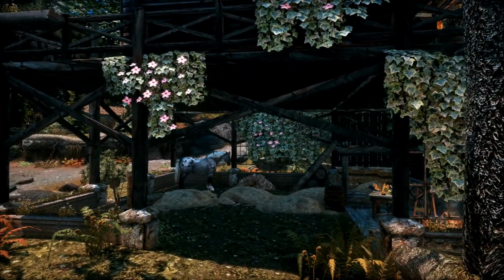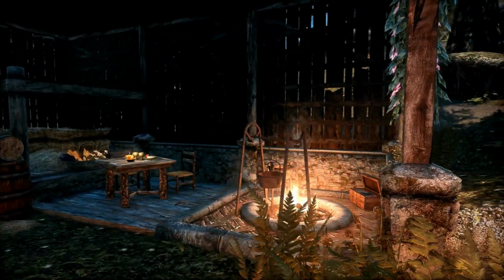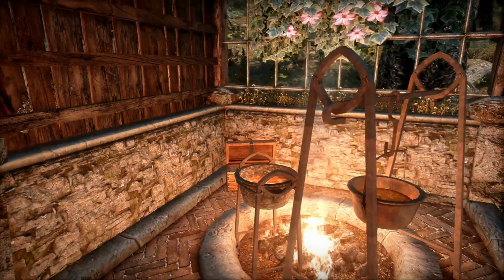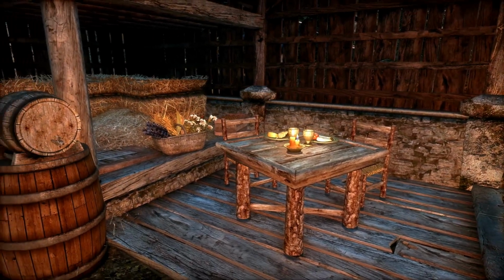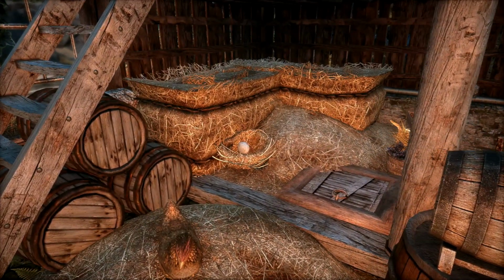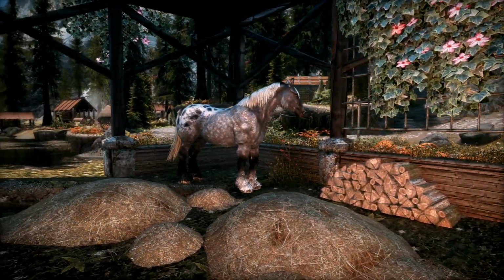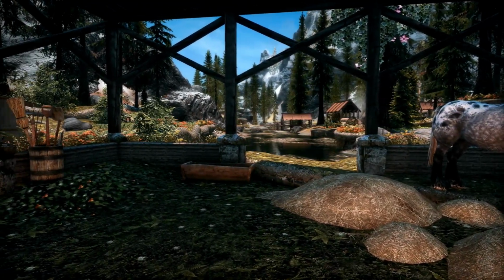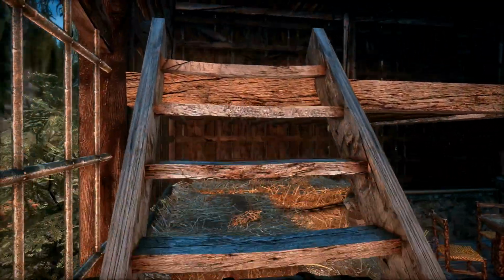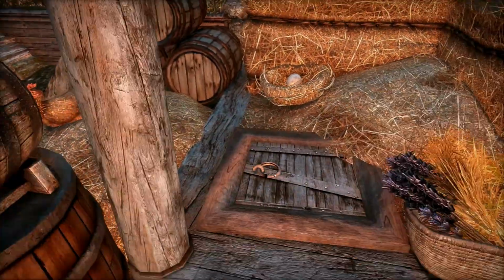Beautiful ivy. You've got a tanning rack to your left. And then you have another cooking pot and a smelter to your right. And a place to store ingots. A little chicken's nest. Hello, Mr. Chicken. We've got a horse chilling out here too. Another great view of Riverwood. It's really neat when it rains and you're underneath this little structure too. And then you have 2 bedrolls for followers. And then we have a trap door.